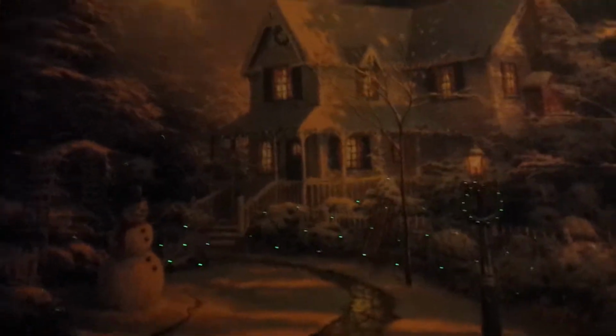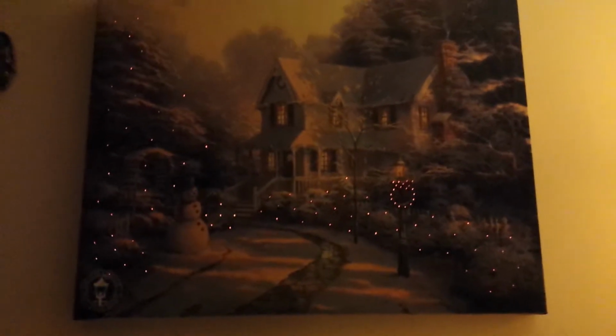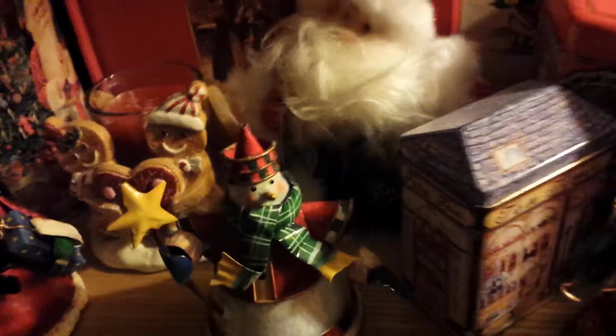I thought I'd give you a little tour of some of the Christmas decorations. So this is a Thomas Kincaid picture, which as you can see has LED lights that change colour, and it's above the bookcase. On the bookcase is my frosty icy fairy and my green man fairy, and they were both bought from Bury St Edmunds Christmas fair, which we go to nearly every year. It's one of the biggest in the UK now, so it's quite nice.